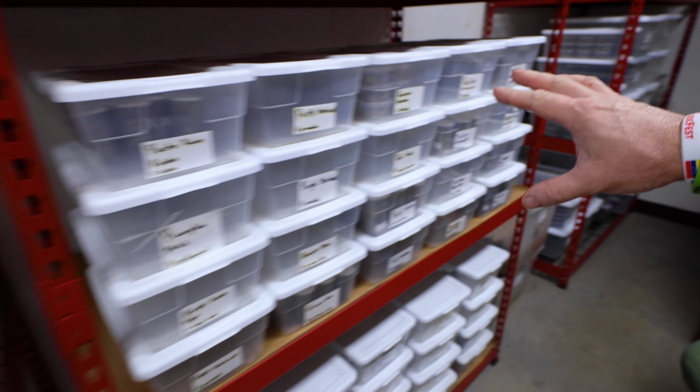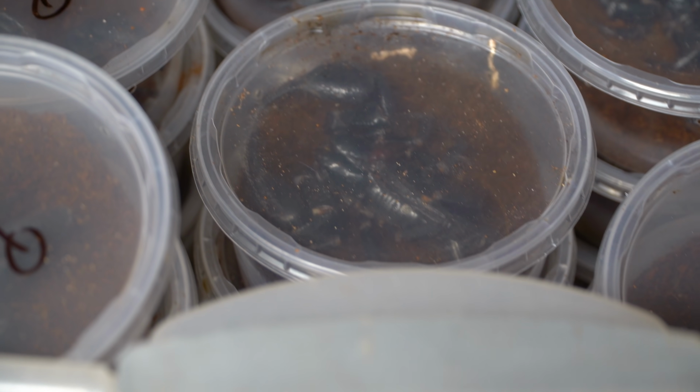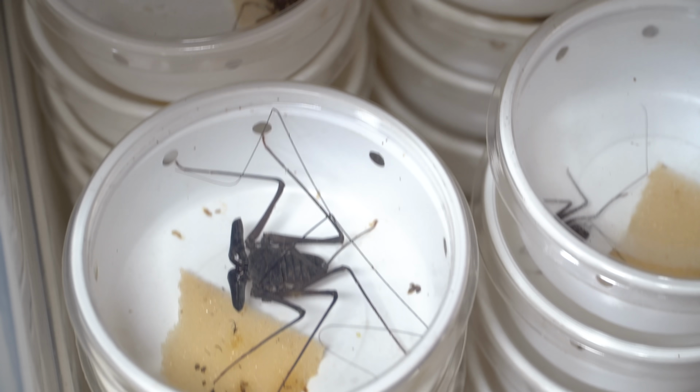So this entire room is nothing but arachnids. I mean, just slings and slings and slings of little tarantulas, scorpions. I mean, there are thousands of them. This would definitely be a nightmare for most people. I actually think it's absolutely amazing.